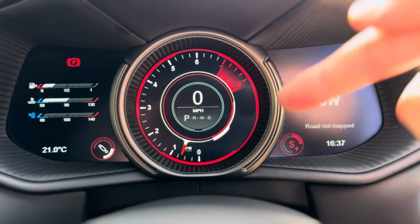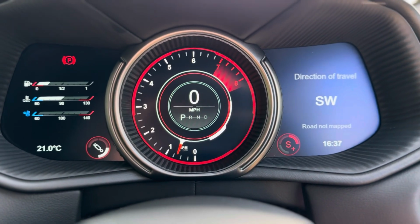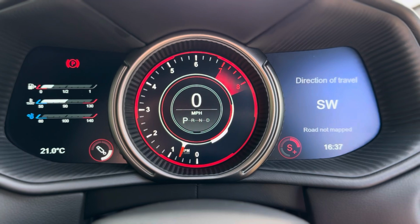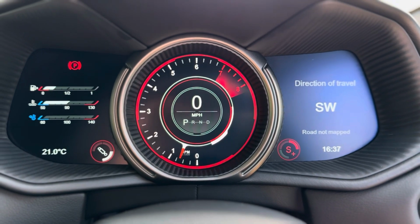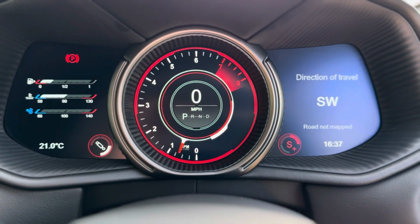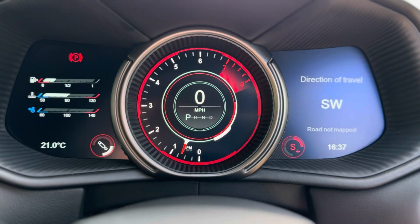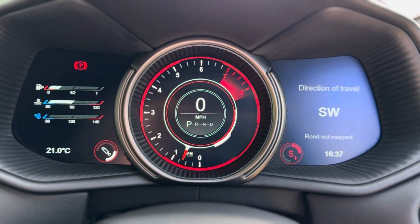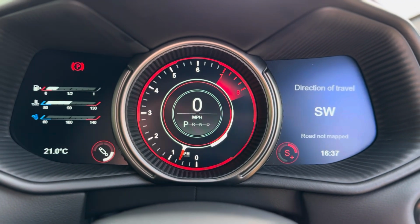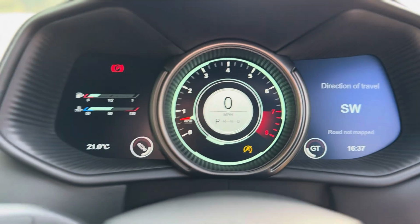the whole exterior there now is also red, and you can hear the exhaust has just changed notes. You've got a butterfly valve inside the exhaust, which opens and shuts to allow the exhaust gases to exit faster, giving you more power. But the net result is you get a noise, and the noise is it's enough to make the hair stand up on your arms when you put your foot down. And then back to GT, which is Gran Turismo, which is comfort.